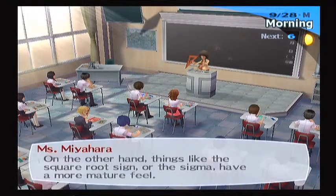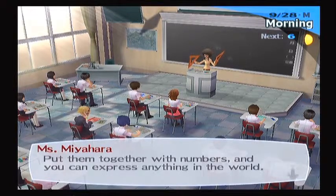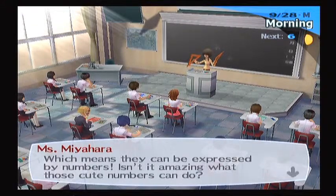Oh, on the other hand, things like the square root sign or the sigma have a more mature feel. But put them together with numbers and you can express anything in the world. Heart, mind, emotion, it all boils down to synapses firing in the brain. Which means they can be expressed by numbers. Isn't it amazing what those cute numbers can do?